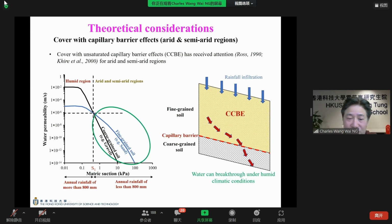If you look at the figure on the left-hand side, what you see is that when the soil is unsaturated, coarse material has lower permeability than the fine-grained material. For example, gravel is less permeable than sand. What people could do at that time was to use this effect. So water getting in the fine-grained soil will be supported or stopped by the coarse-grained material underneath, meaning gravel. Only when the suction decreases to a certain extent, or water content increases to a certain extent, will water start to break through the second layer. That's what we call water can break through under humid conditions.